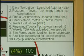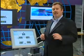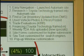We also framed in some of the Toyota technology, including the financing and the credit applications directly from the manufacturer into the Automark website, as well as the dealership's own credit application that goes directly into the dealership's internet department for processing by finance. We got very involved in this particular dealership with the forms.